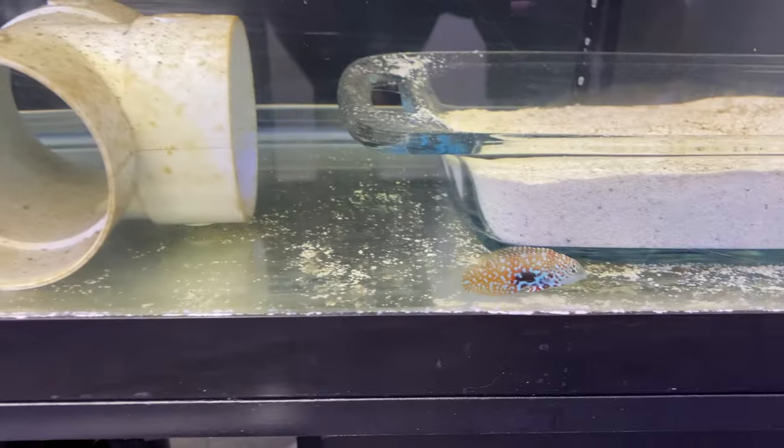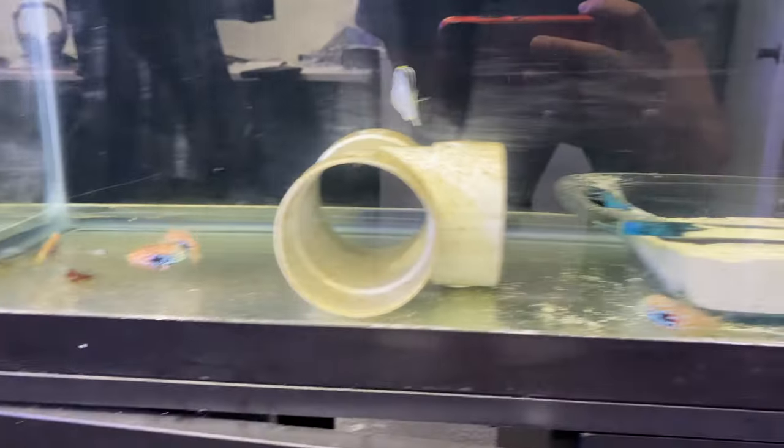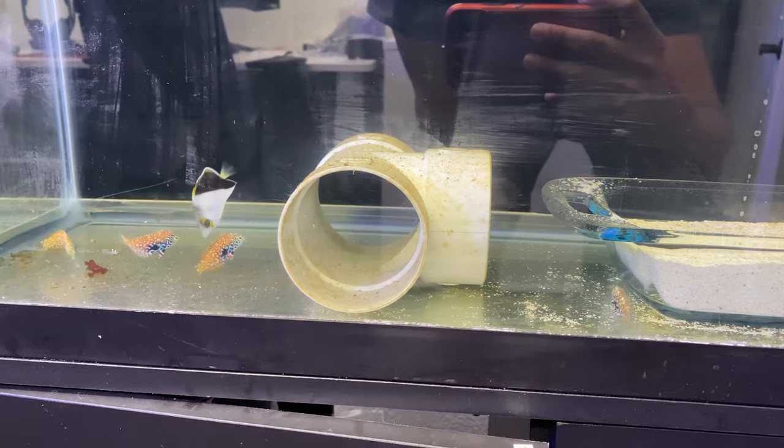Look at the big pods. Big old pods. Yeah. And now we got all four of them out. That's awesome.